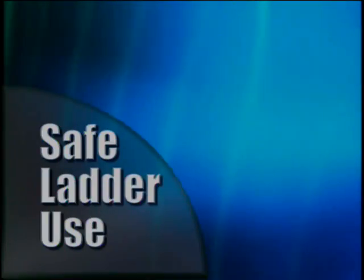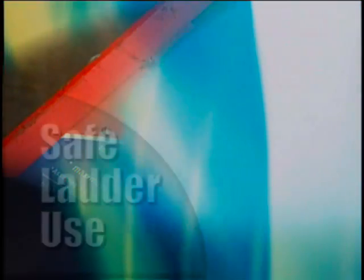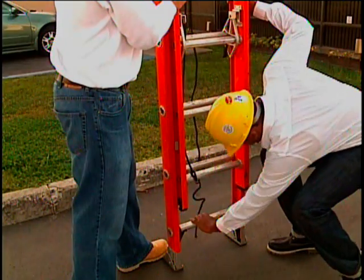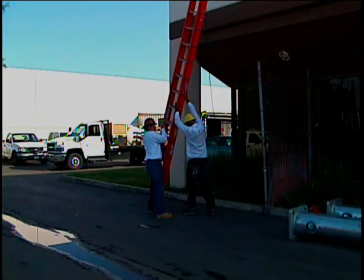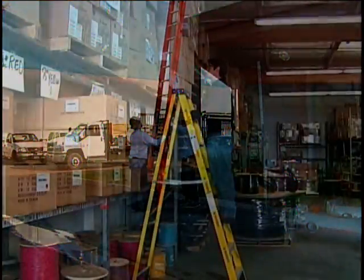After you've properly inspected your ladder, it's important to follow a few simple rules for safe use. Check the load rating for the ladder and make sure you do not exceed the limit. Clean off any mud or other liquids that might have accumulated on the ladder. Every ladder should be placed on a firm, level surface. Never place a ladder on ground that is uneven. The same is true for uneven flooring.